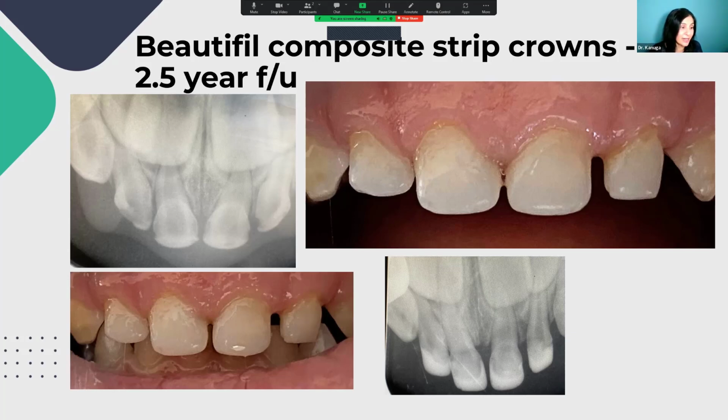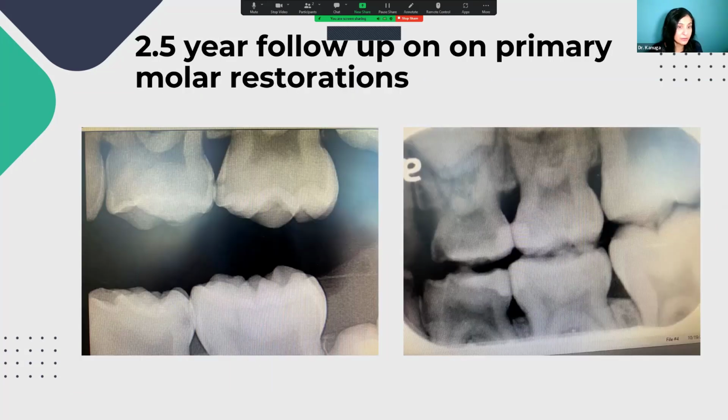So I'll take this. These teeth only need, I would say, another year or so, maybe 1.5 years at the most. They'll be replaced by the erupting permanent incisors. So this is success. This is very rewarding for sure.